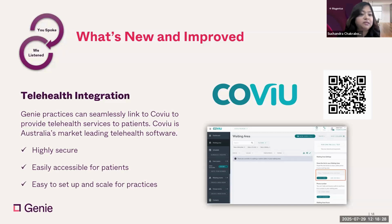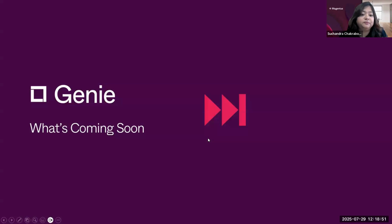For practices, setup is simple and can be done through the SMS automation manager in Genie. With CoView, you can maintain high quality care while giving patients the flexibility for remote consultations. The details of how to integrate with CoView are all available in your knowledge base if you want to go and have a look at how it integrates with Genie. Now that we have covered the latest updates and improvements in Genie, let's take a look at what's coming soon for Genie.